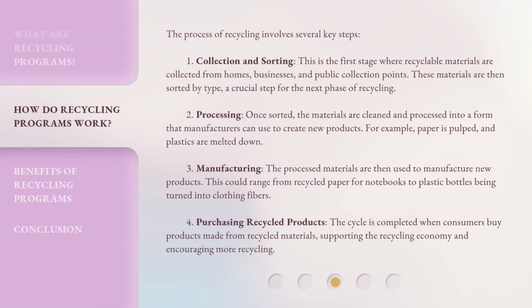The process of recycling involves several key steps. 1. Collection and sorting. This is the first stage where recyclable materials are collected from homes, businesses, and public collection points. These materials are then sorted by type, a crucial step for the next phase of recycling. 2. Processing. Once sorted, the materials are cleaned and processed into a form that manufacturers can use to create new products. For example, paper is pulped, and plastics are melted down.